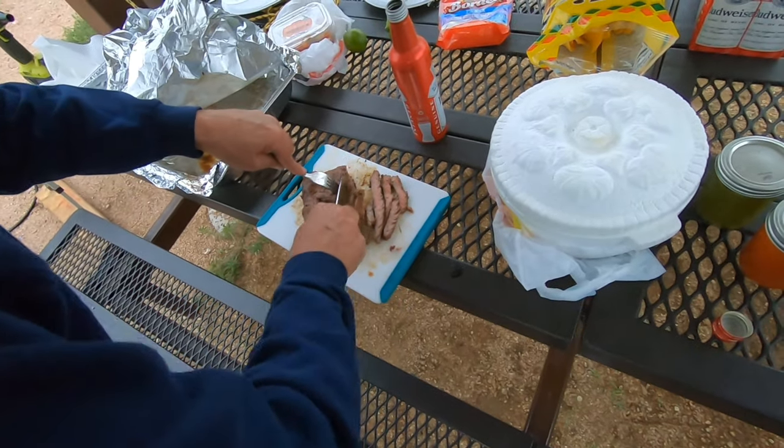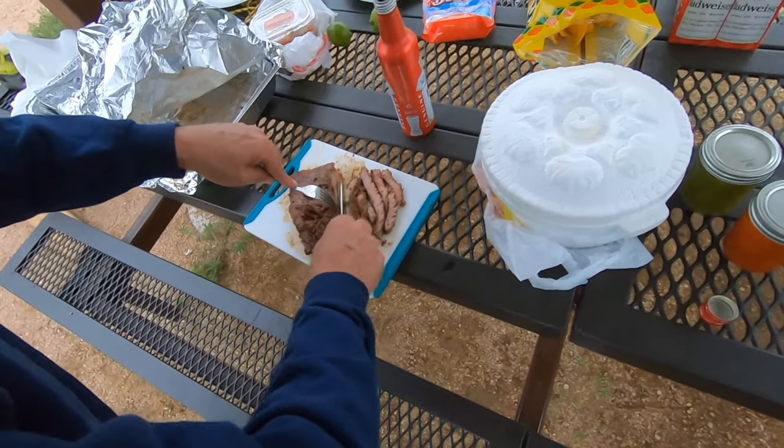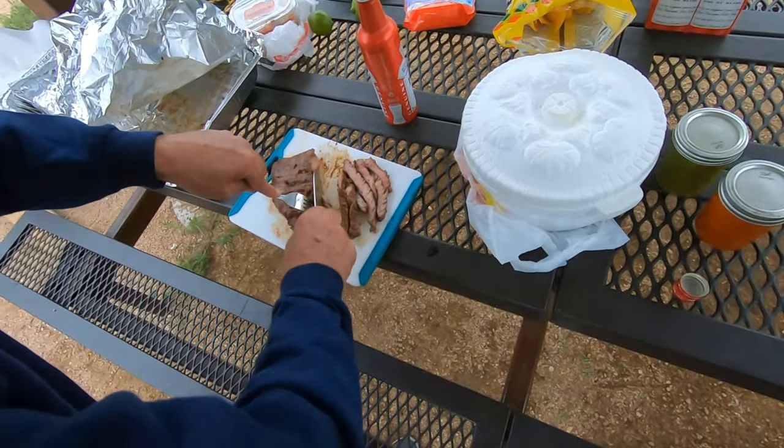Now this is flank steak, correct? No, this is skirt steak. This is skirt steak. I am corrected. A little more fibrous, a lot more tasty. So tell us what's in this.